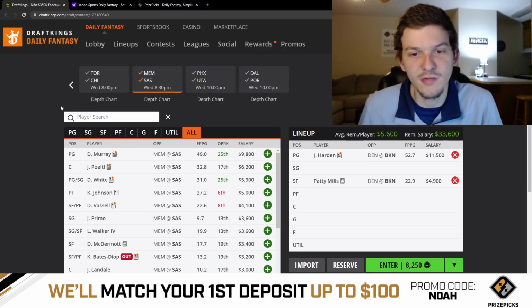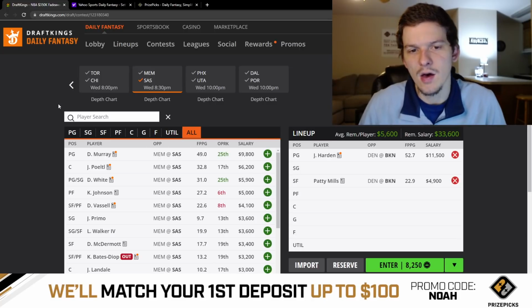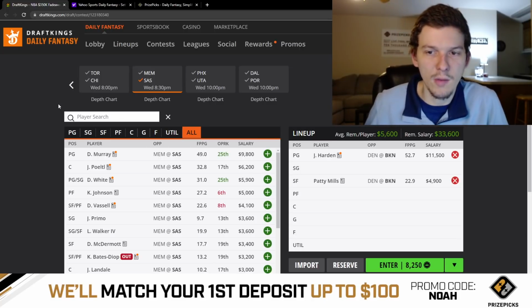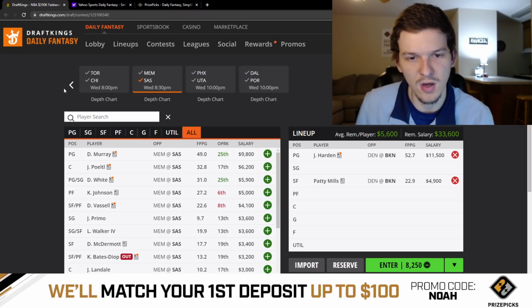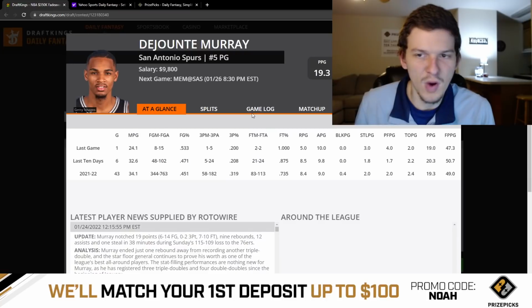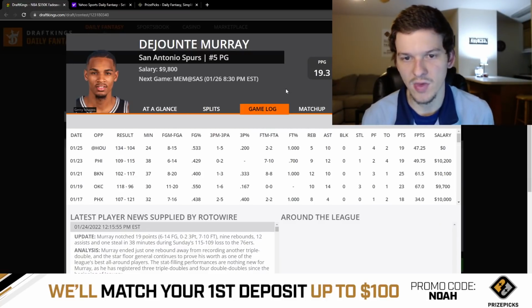And then on the San Antonio side, they are on a back-to-back today, but they blew out the Rockets Tuesday, so I'm guessing that we won't really have to worry about any rest spots here. Everyone should be good to go. Dejounte Murray, I mean, he's right there with Ja Morant. Kind of similar plays to me. Both guys have a lot of upside. Both guys are going to play high 30s minutes if this is a close game.